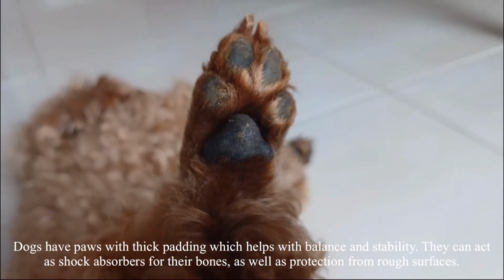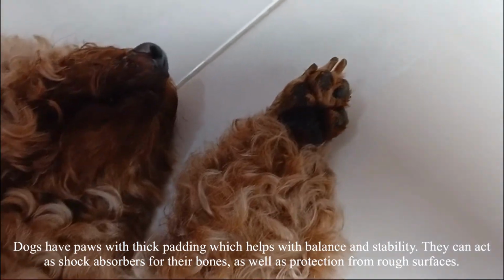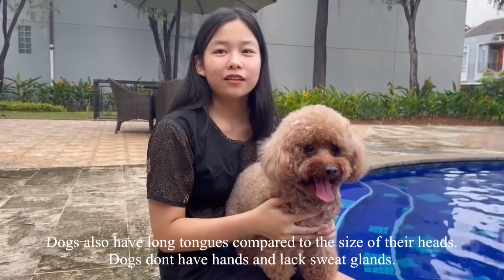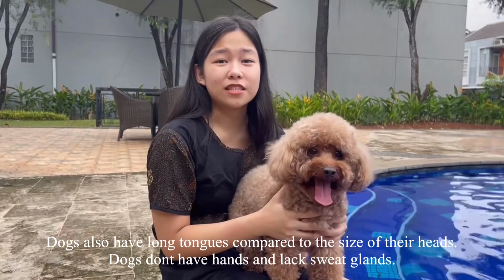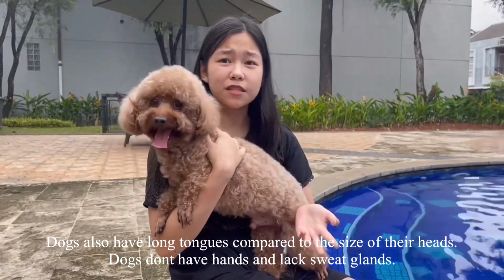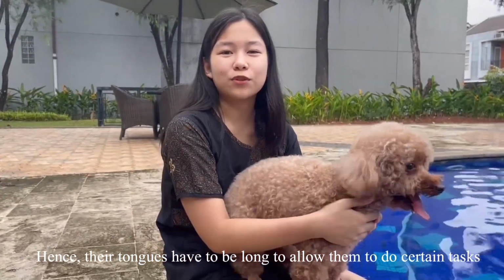Dogs have paws with thick padding, which helps them with balance and stability. They can act as shock absorbers for their bones, as well as protection from rough surfaces. Dogs have very long tongues compared to the size of their heads. Dogs don't have hands or thumbs, hence their tongues have to be long to allow them to do certain tasks.